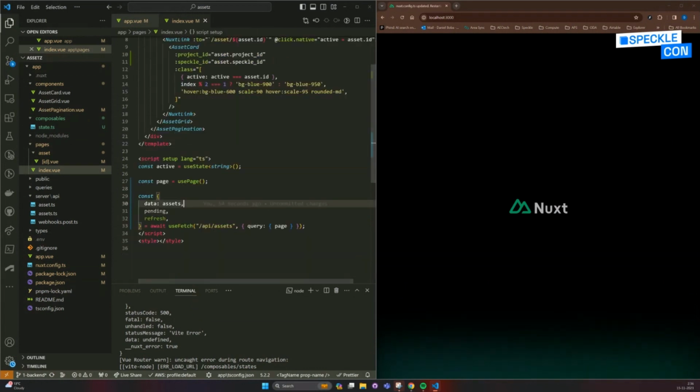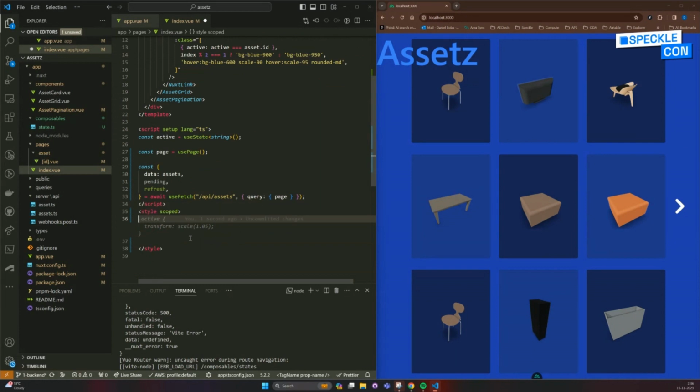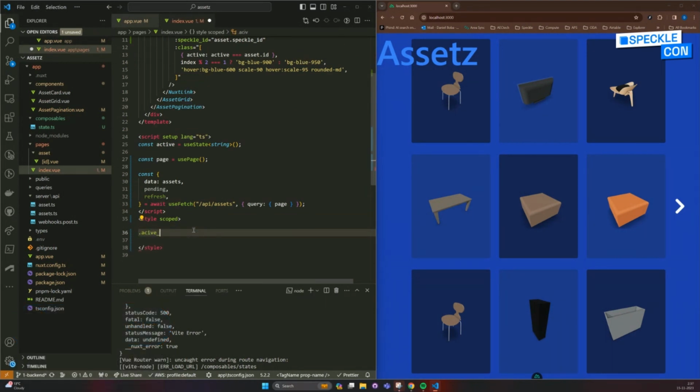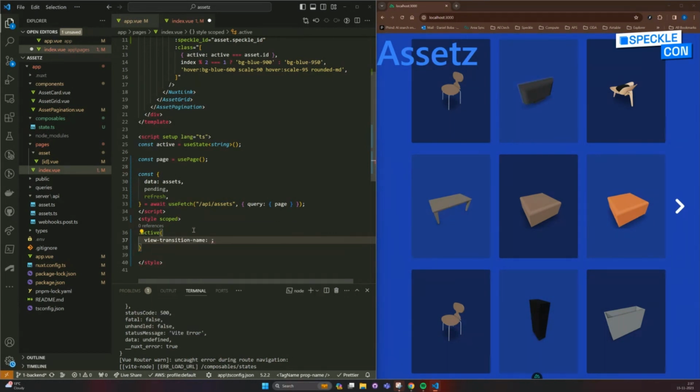And now we can play with this a little bit. So we will create some extra classes here on our index. Let's make this style scoped, which means basically that this style will be attached only to components that are available in this particular component. So we want to make an active class that will leverage this view transition API. We're gonna call it graphic.